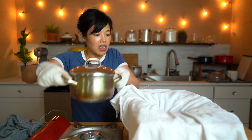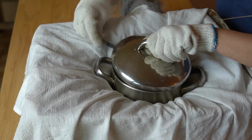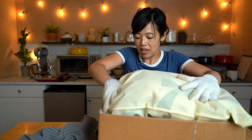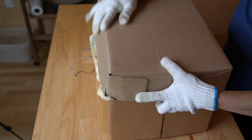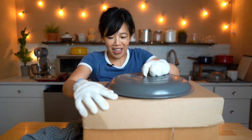Place this immediately into the haybox. I'm gonna place the probe thermometer inside. I'm gonna flop this over. Place our pillow on top. Oh, the hay smells great. And then our lid. I'm gonna place something heavy right on top. And hopefully everything will be beautifully cooked and taste delicious, but we won't know till we try it. Alrighty, see you in 3 hours.